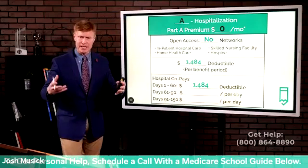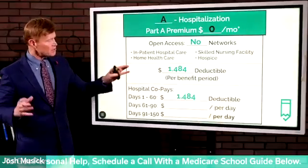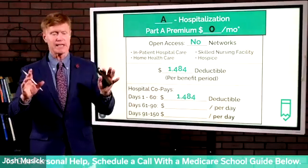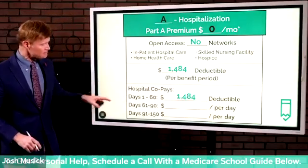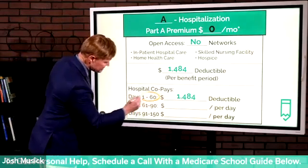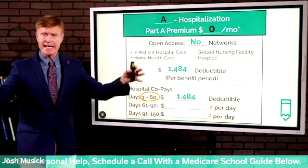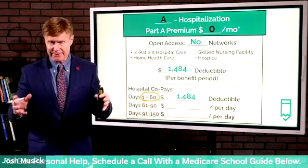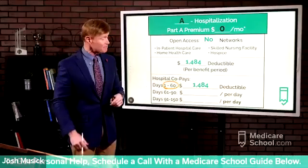Now let's talk about what it looks like financially. These numbers are all for 2021. The 2021 Medicare A deductible is $1,484. Now remember, a deductible means you pay this first and then Medicare pays after that. And you'll notice this deductible is your full out-of-pocket for up to a 60-day stay. What that simply means is whether you're in 1 day or 2 days or 10 or 60, anything between 1 to 60 is the same cost to you, $1,484 out of your pocket, and then Medicare is going to pay the rest. And in case you don't know, that really is a bargain.